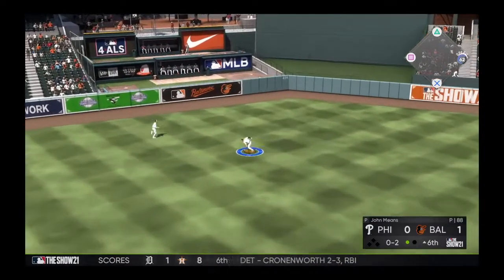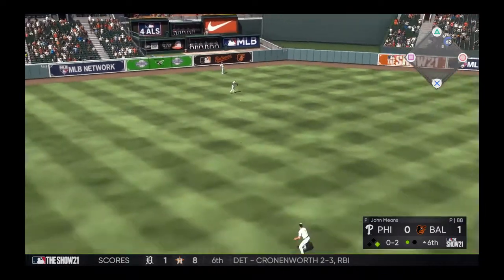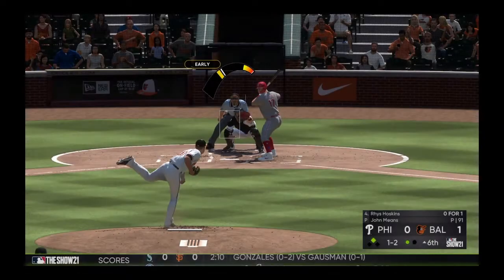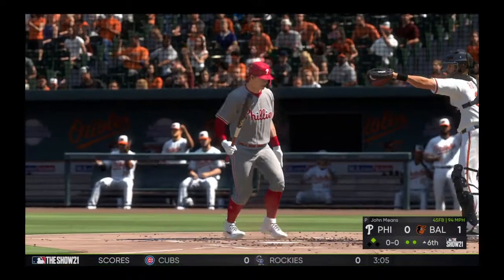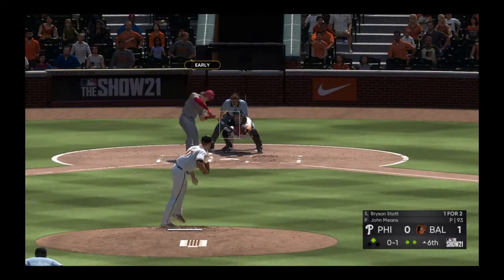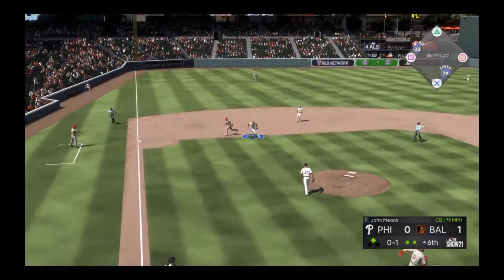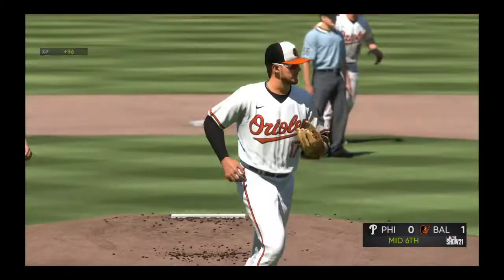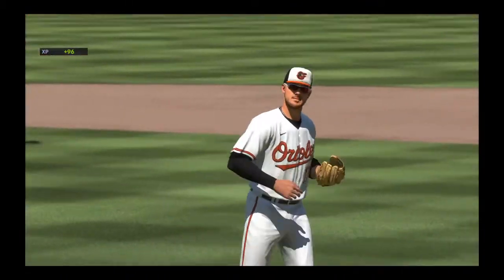It's a one-out base hit here, and he is going to turn and head for second. The throw coming in from Austin Hayes is offline, and it's a one-out double. Now Rhys Hoskins swing and a miss. Now 7 Ks for John Means. Now 2 outs in the inning, and that is going to bring up Bryson Stott. 0-1 pitch was hanging, but he hits a routine ground ball to third. Kris Bryant handles and sends it over to first to end the threat.